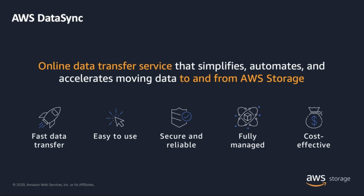So after hearing from our customers about some of the challenges they were facing with trying to transfer and migrate their data into AWS, we realized that there was an opportunity to help them by removing a lot of the undifferentiated heavy lifting that comes with building your own migration tools. So we built AWS DataSync, which is a fully managed service for online transfer of data between on-premises storage and AWS storage services. DataSync is built to be fast, secure, reliable, easy to use and manage, as well as cost-effective.